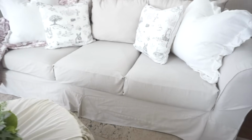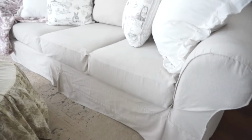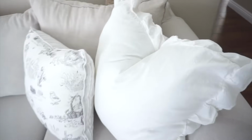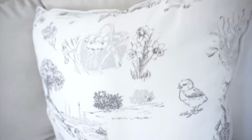I made the slipcover that you see on the sofa, and I did use a guide from Pinterest. I'm going to go ahead and leave the link for you because I did not do a video. And then for the pillows that you see here, I purchased the white ruffled pillow shams off of Amazon. And then the Easter toile pillows, I purchased those at HomeGoods.